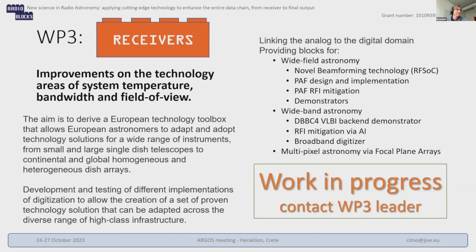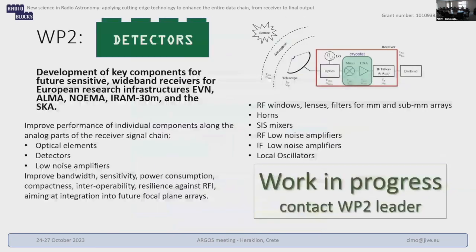Thanks, Yuan. I also have a question regarding the RFI mitigation plans for RadioBlocks. Is there any plan to investigate doing some of that on the RFSoC boards themselves?